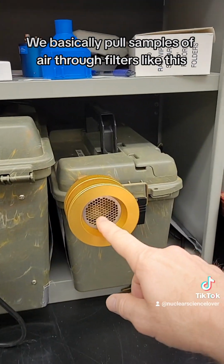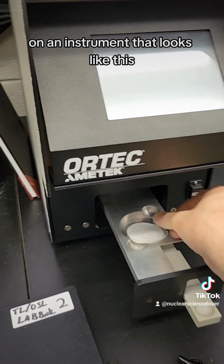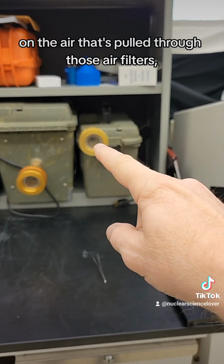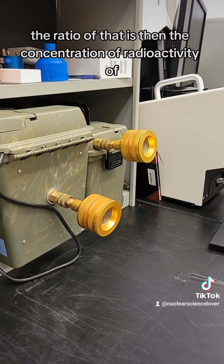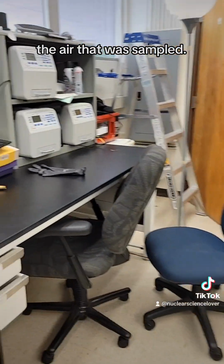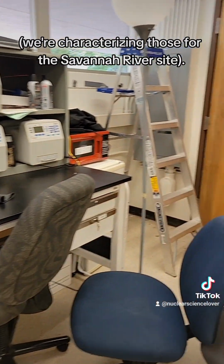We basically pull samples of air through filters like this, and then those filters can be measured on an instrument that looks like this. And then the activity of the filters, the ratio of that to the volume of air, these are basically precision pumps, is then the concentration of radioactivity in the air that was sampled. These instruments do alpha and beta spectroscopy. We're characterizing those for the Savannah River Site.